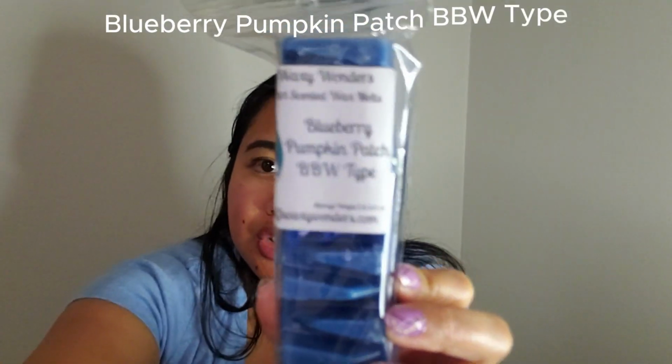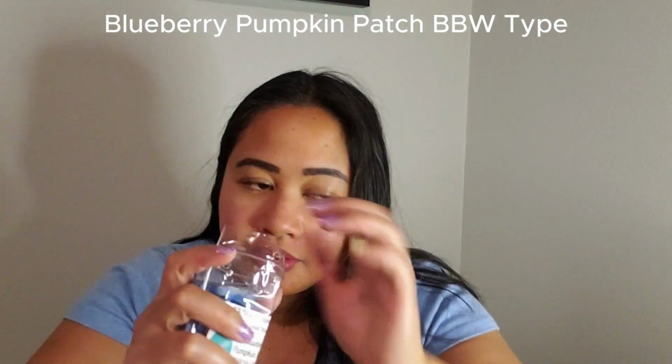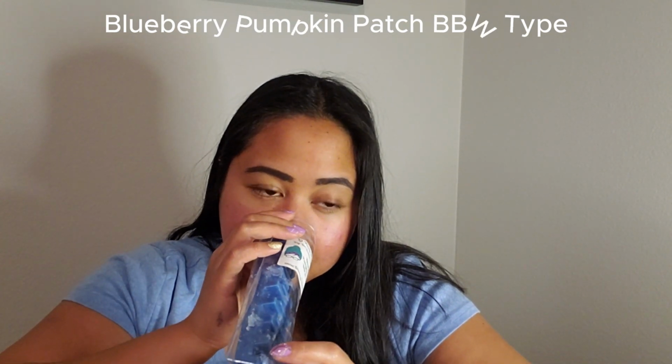And this one here is Blueberry Pumpkin Patch BBW type. I missed that on the scoops, and she had very low stock of this offered, and I wanted to grab one of these because I fell in love with the sample that I got in my last order. Beautiful. I'm not typical of blueberry scents. I don't really find them. I'm really particular with it, and I like this one here. It's a very savory blueberry scent. I'm getting pumpkin and blueberry, but it's not so sweet, and that's how I like it. That's how I love it, actually. I love blueberry, like savory blueberries.